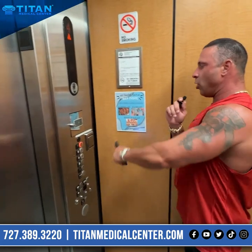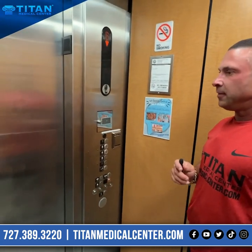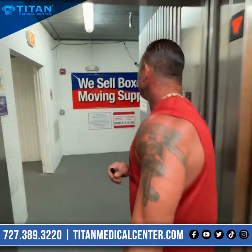So you've got to enter this little code in, obviously, and then it'll let you go to the sixth floor. The sixth floor is where the storage units are. And when you look at the outside of this building, you would never know there are storage units here. Even where the office was, it's kind of funky.